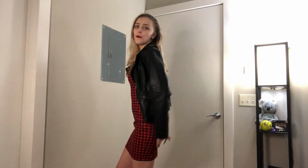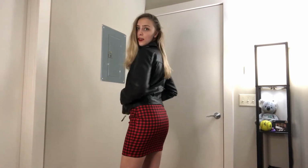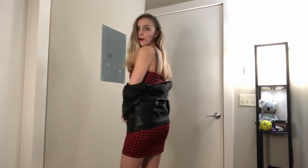I think it fits really nicely around the booty area. And of course, I always love my good old leather jacket. And yeah, I don't think you can go wrong with this. But I'll do a final spin. Here's the back. Here's what it looks like without the jacket.